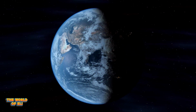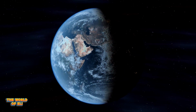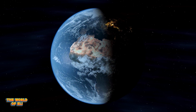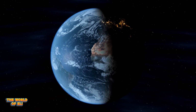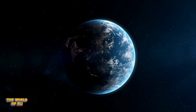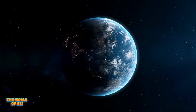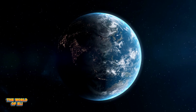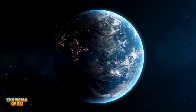Earth is the only known planet in the universe to support life. Its unique combination of atmosphere, water, and moderate temperatures make it possible for life to thrive. Earth's atmosphere is composed primarily of nitrogen, about 78%, and oxygen, about 21%, with trace amounts of other gases. This oxygen-rich atmosphere is crucial for supporting life as we know it.